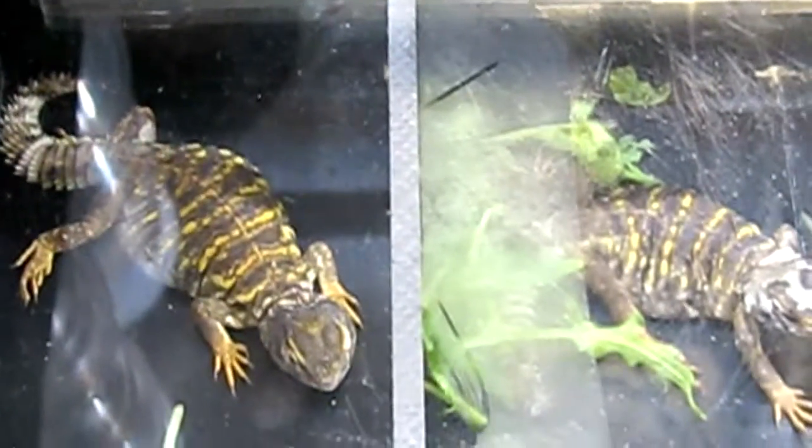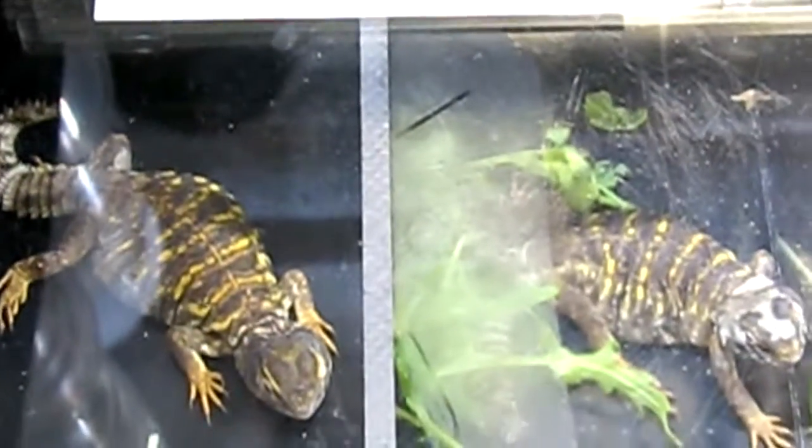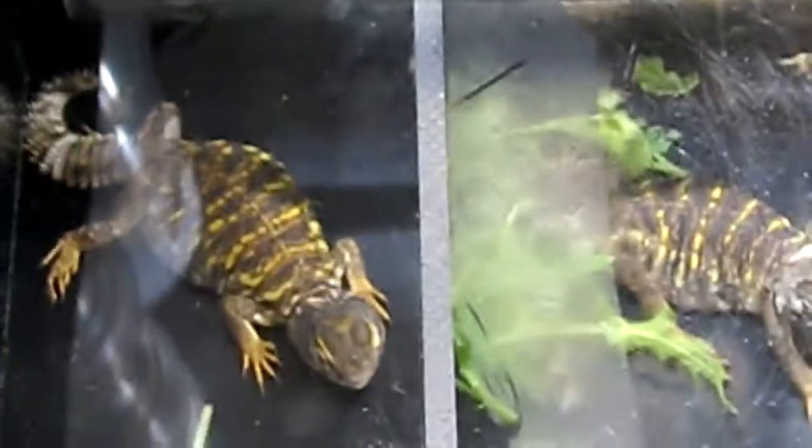This is a Uromastyx. This is a Saharan Uromastyx. You get different kinds of Uromastyx, believe it or not. You've got the Sahara, Egyptian, and a bunch of others. Not going to go on. We have four species of Uromastyx: Ocellata, Dispar, and the Moroccan. And don't forget you also have the Ornate, which is kind of cool.